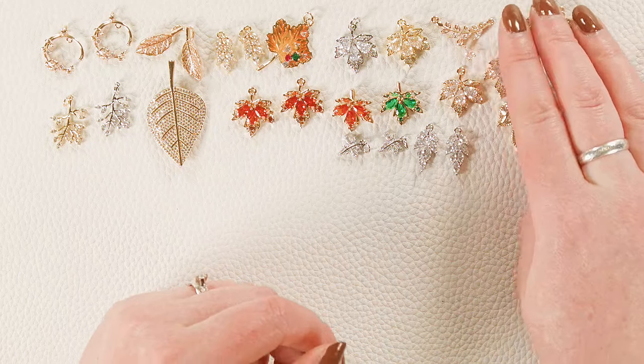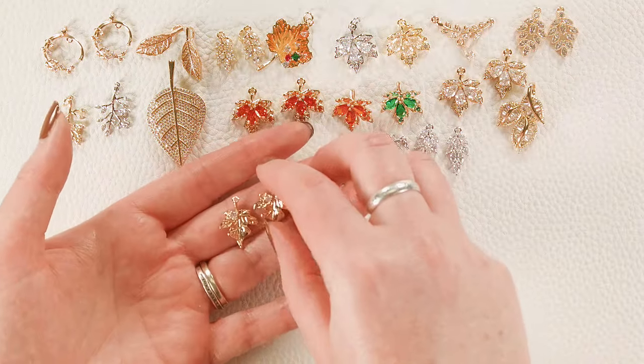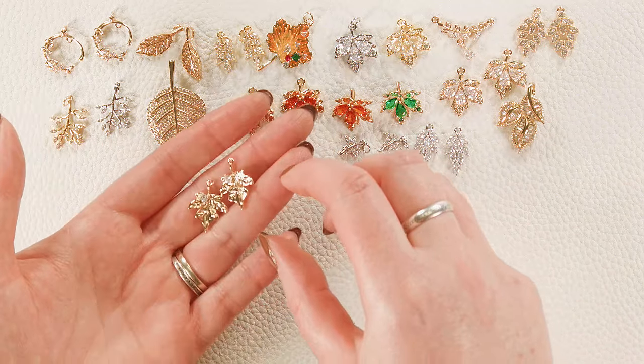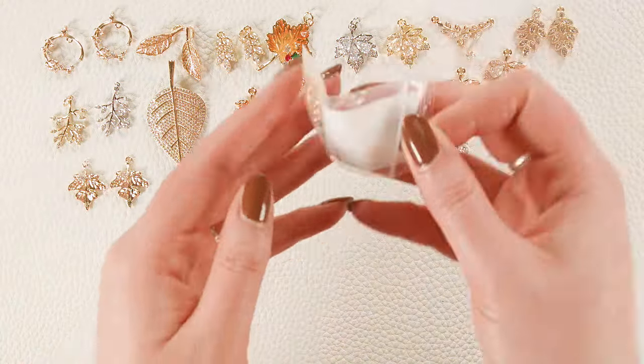We're almost done with the metal drops. Just a couple more styles. We have this pair with the one larger cubic zirconia on them. I thought those were cute. Again, they'd make adorable earrings.